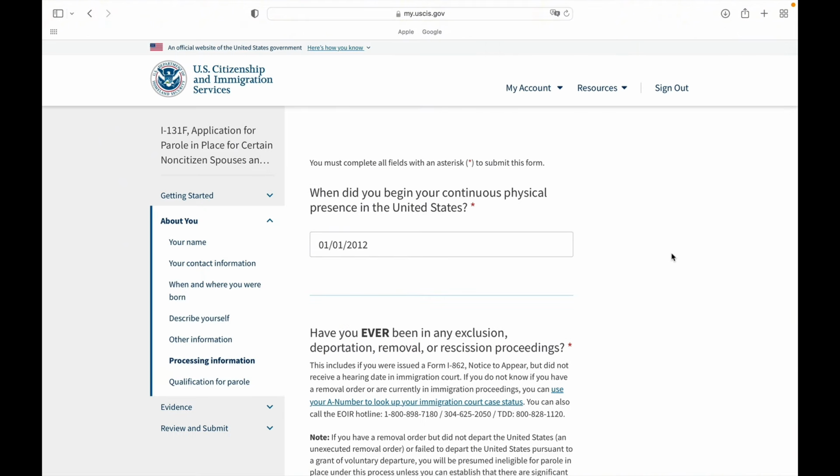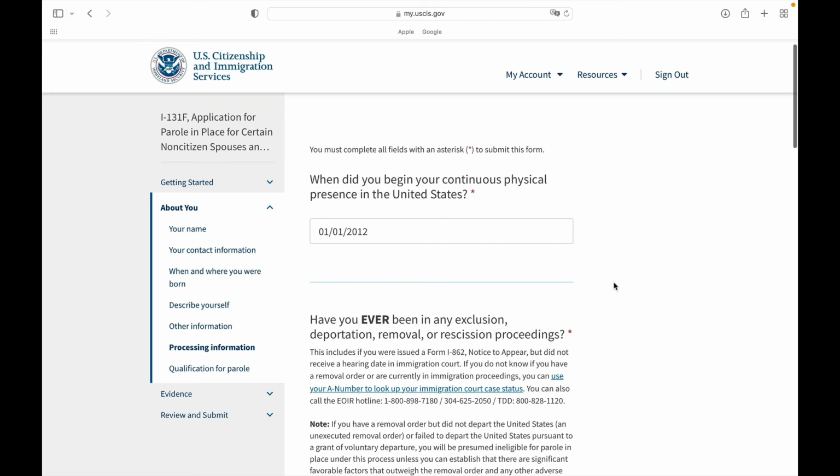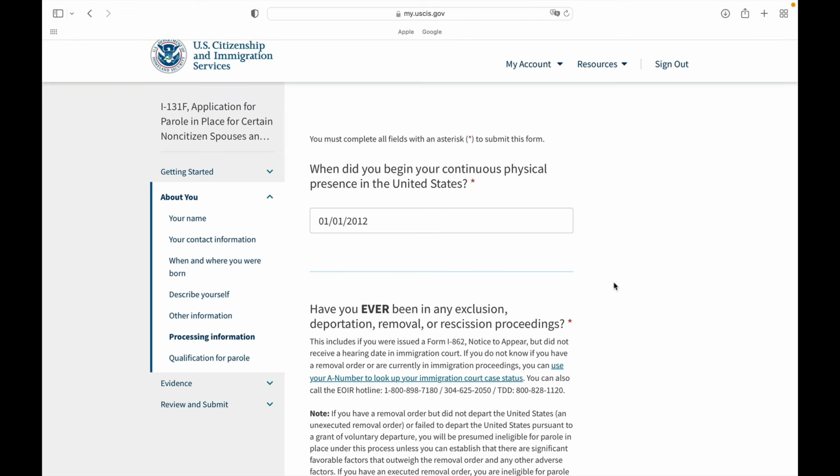When did you begin your continuous physical presence in the United States? So you remember that there is a certain date that we're going off of, which is in 2014. So you would just provide that date there, and that's usually the date when you entered the US without inspection.